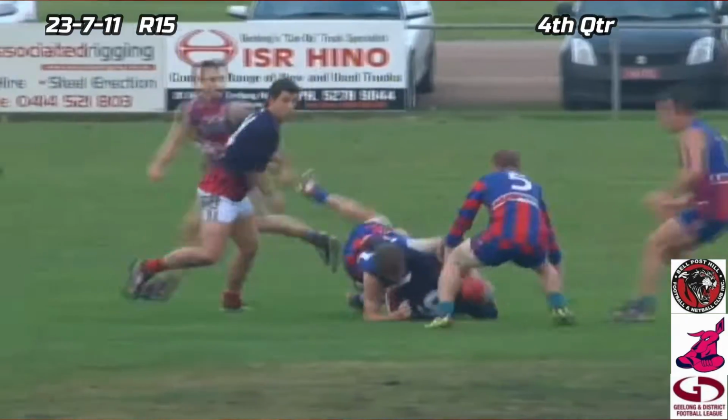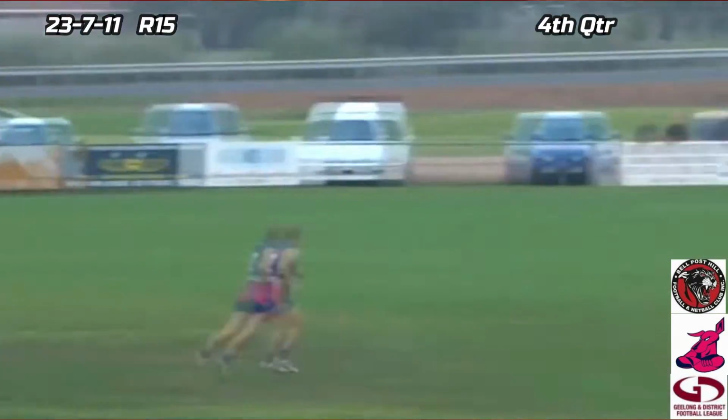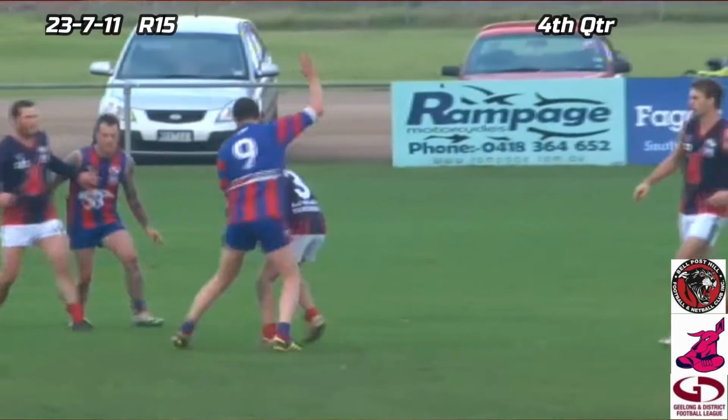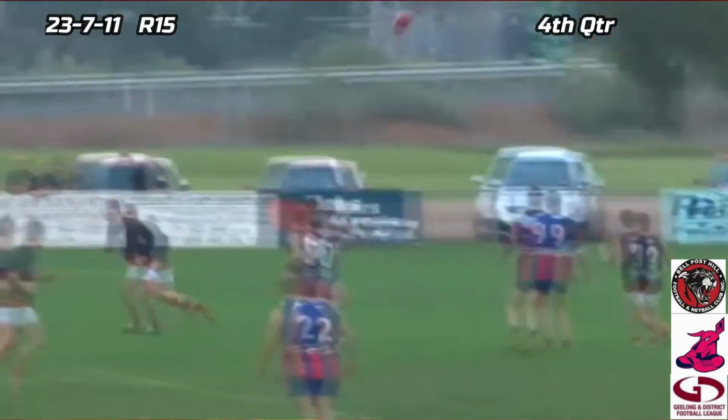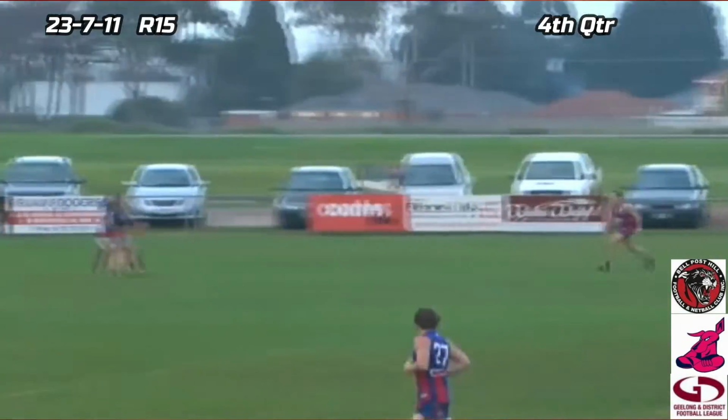Picked up by Rickett. Needs support. The ball did come out in the tackle, but Hole's fine. Belpost still with numbers. Clear the ball out. And standing in that line of defence is Kane Hayes. He does well. Transfer play out wide. This time the ball's with Berg. Berg picks the ball up. Chips round the corner. Goes into the half-forward line.